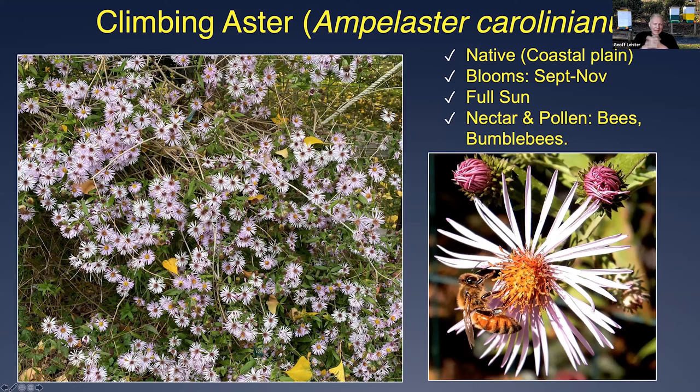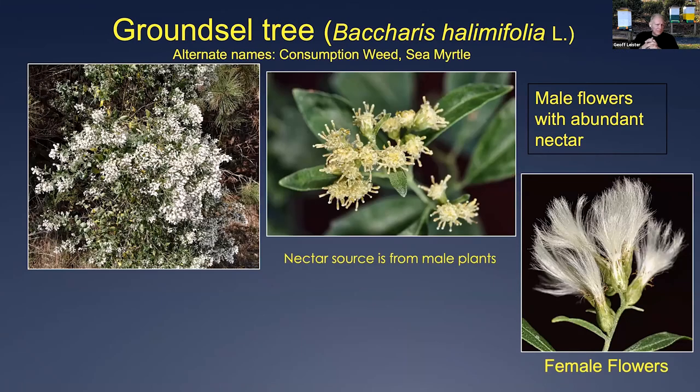Groundsel is another tree, sometimes called sea myrtle. It's spread from the coastal area, and you'll find it along the freeways, particularly during the winter as you're driving. You'll see huge patches that have these white tips on them. It looks like they might have frost on them, but it's, again, a member of the Asteraceae. It has male and female plants, but the male flowers provide lots of nectar. Bees are all over this when it's in flower later in the summer.